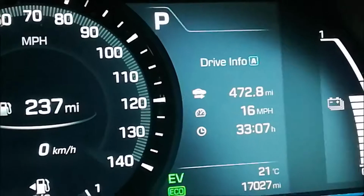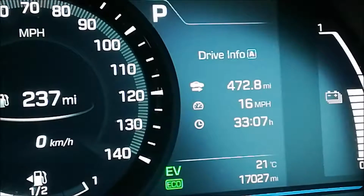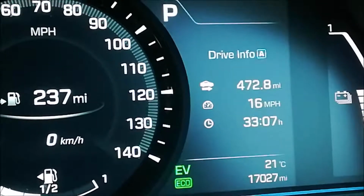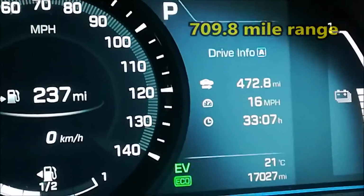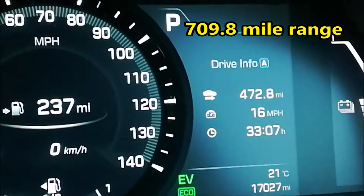have done, since last filling up, 472.8 miles. So the combined total of those two would give me a range of 709.8. Let's call it 710 miles.